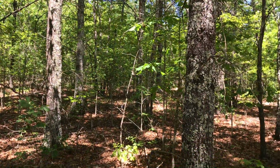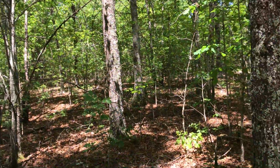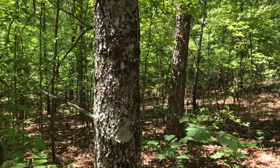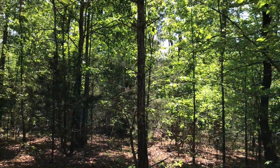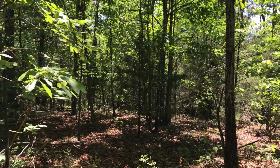Some more large trees. Maybe they're elm trees? I don't know. I wish I knew. Pine tree, cedar tree, some type of elm tree, oak trees. This is great. You could clear out this area right here and still have enough big trees around the edge that you could have a shaded campsite or building site.